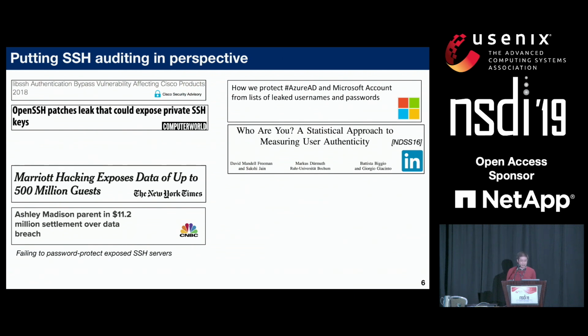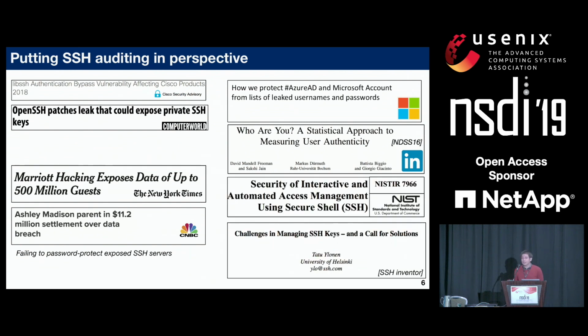Now the question is, how are other people addressing this problem? On the academic and industry side, we have recent work from Microsoft and LinkedIn, which has been looking at a statistical approach to detect the attack in a similar manner. However, this approach has only been tested on their own system, for example, Azure Active Directory, and has not been tested on SSH or for auditing SSH accounts. We have also seen efforts from government agencies. For example, NIST has published a list of policies to manage the security of SSH keys, but it is still the responsibility of individual companies to implement and audit those policies. Indeed, many of the challenges in managing SSH keys are still an open problem, as published by the inventor of SSH in this white paper.